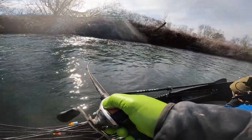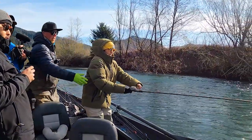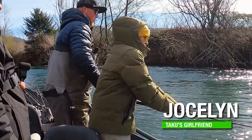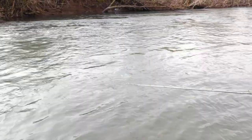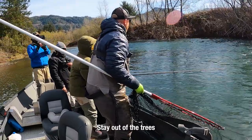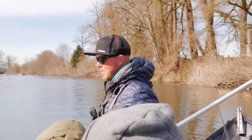Here you go, someone come take this. Keep your rod tip real low in the water. Oh, real low? Yep, down this way, but put your rod tip that way. Bend it to the left. Down low in the water. Oh, it's a big fish. Oh, come on. Stay out of the fish. Oh, it's a big one. Dude, that's a big one. Not a 20 pounder, but it's a nice one.